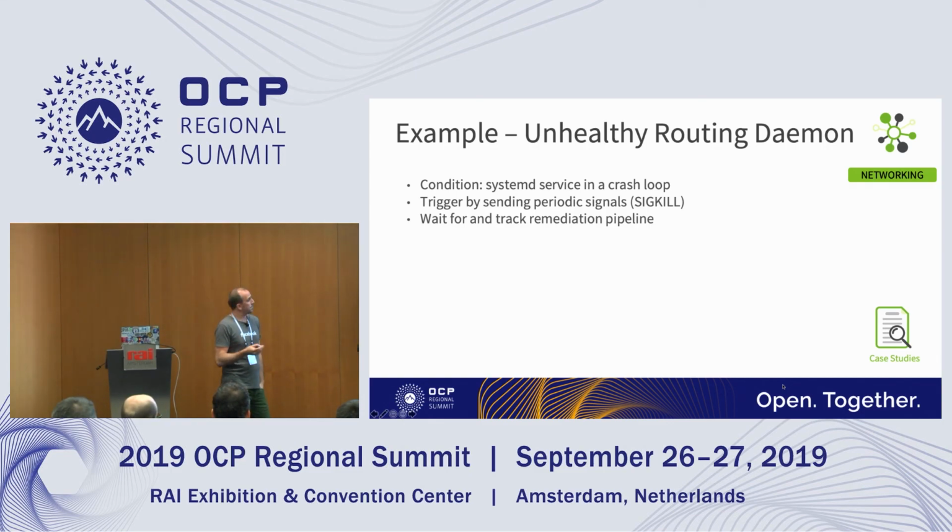So they have a routing daemon. In this particular case, let's assume someone's done a bad push of an agent of the routing daemon, and now when it starts up, it crashes, and that's in some sort of loop. Now, we've seen this before. It's not uncommon. Obviously, it's not very common, but it happens, and if it does, we want to know about it.